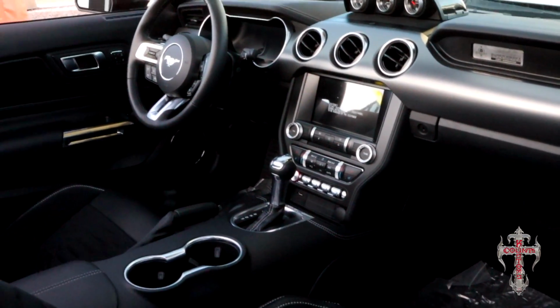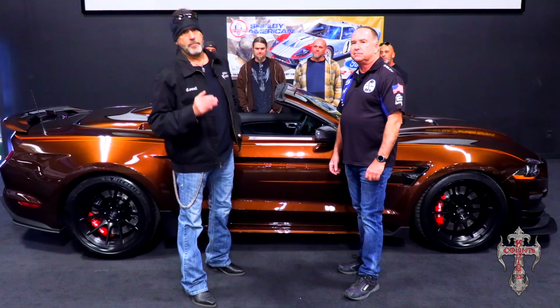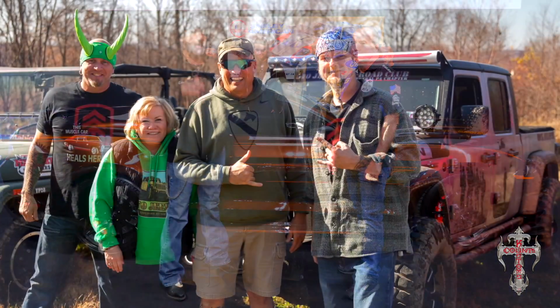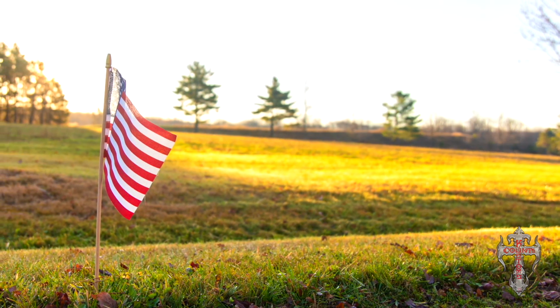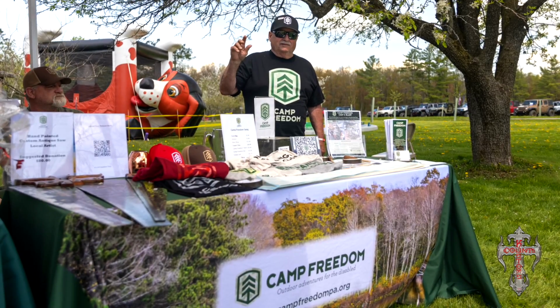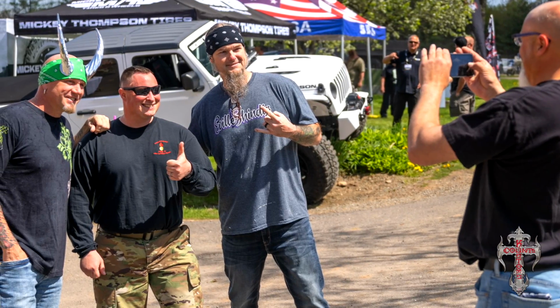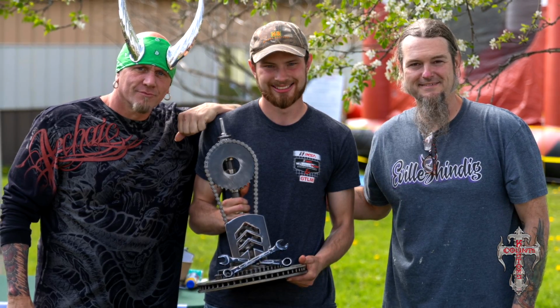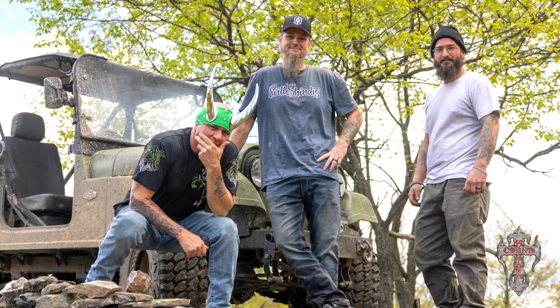This car is representing not only Shelby, not only Counts Customs, but this car will be representing Camp Freedom. Camp Freedom is an amazing organization that is there supporting our first responders, our troops, our veterans, all people in need that have served this great nation over the years. Camp Freedom is there to help these folks when they are in need. I've worked with them for years. Now, Camp Freedom, Shelby American, and Counts Customs are working together, and that's what this car is here to represent.